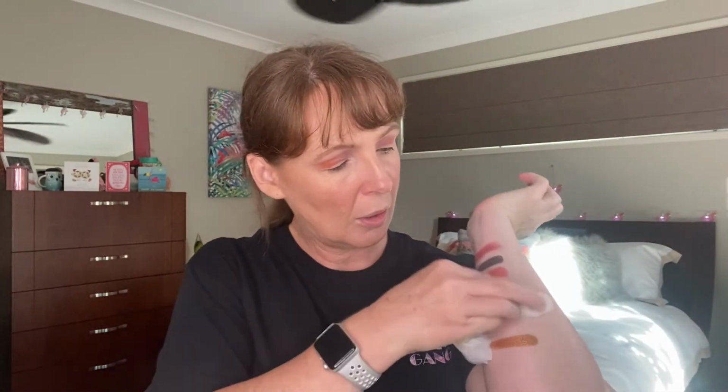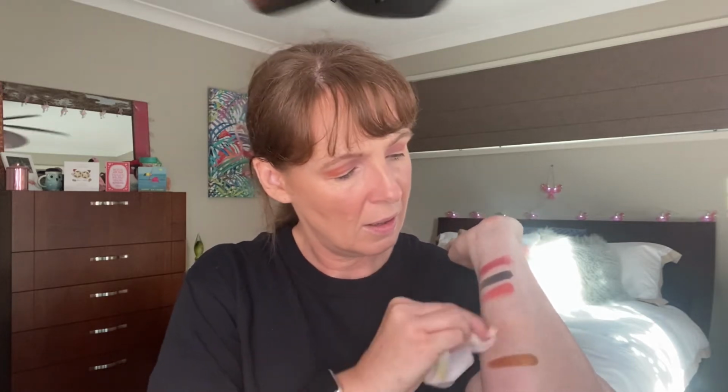So yeah, that seemed to blend in okay. So all right, that is that one down. So I'm thinking what I might do next is use the cranberry in just to deepen up the crease there. I'll go in with this brush, which is another Morphe one, the M330. So where are we? Cranberry, cranberry. Okay. So this is the one that was a bit patchy on my arm. So we'll see how it goes.